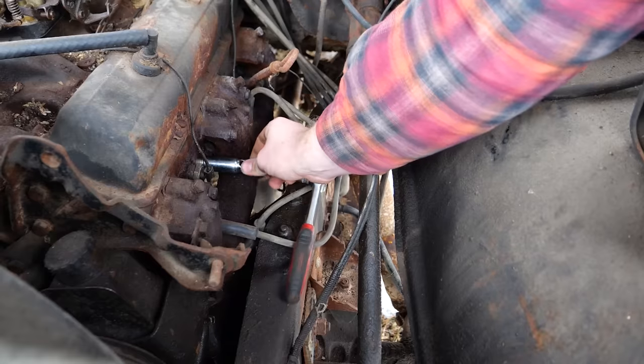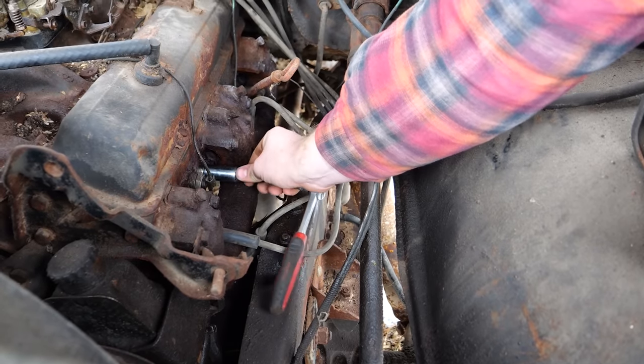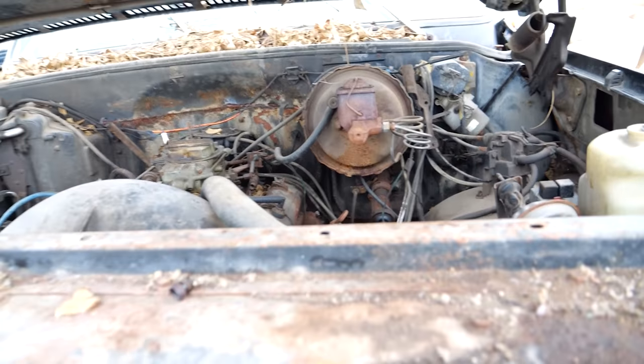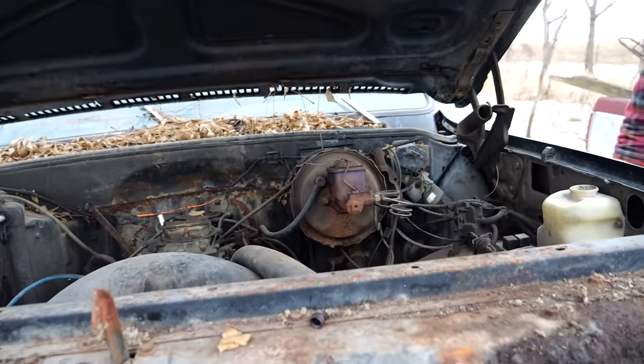Let's do it. All right. Good to go. That's one brand new spark plug. One brand new. It'll have one good hole. Let's not go that far.